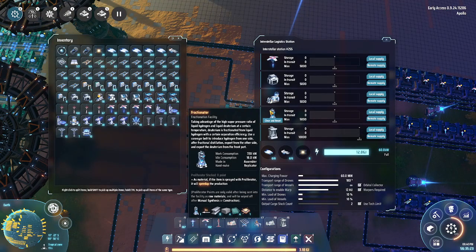And next up is fractionators. Now fortunately these things actually have a few things in common too, so that could be quite useful.